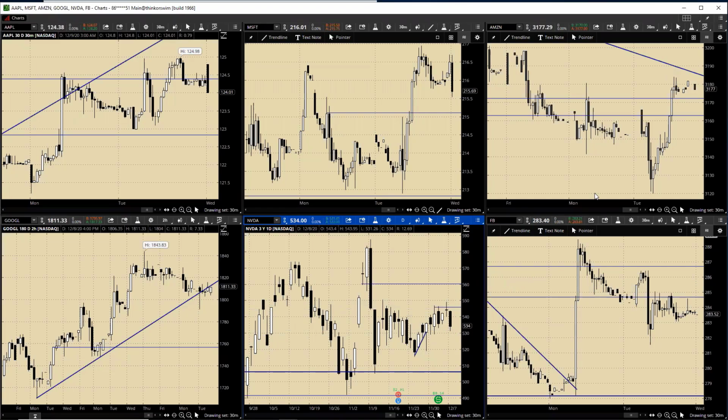So look at the pre-market hours. Amazon did see a nice turnaround yesterday. It's a little bit lower. We're seeing the same thing with Microsoft. It really turned around yesterday.